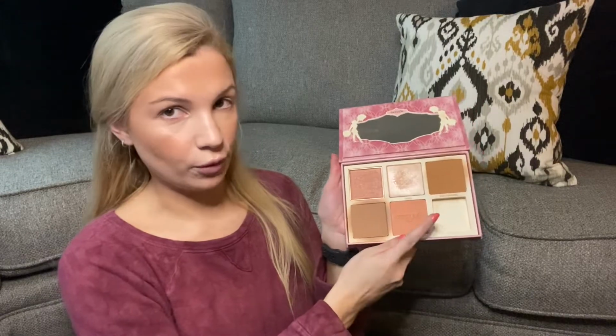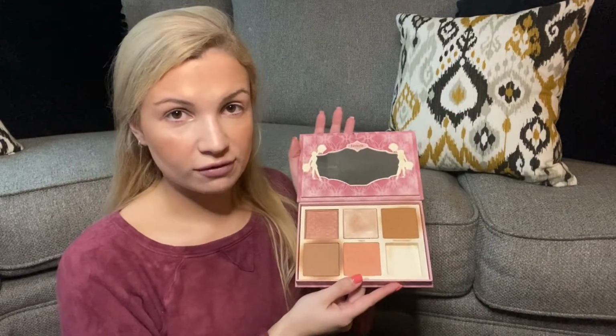So this is what I always use, the Benefit Cheerleader palette, and it has 1 less item. So it has 2 blushes, 2 bronzers, only 1 highlight. And this is what I use every single day. So I wanted to pick this up, use it, and see which one I prefer, and I will let you guys know at the end of the video.